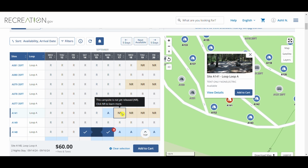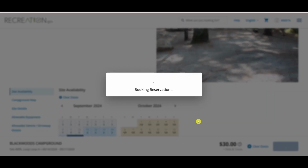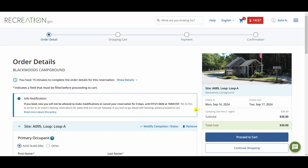These should turn blue when they're released, and then you should be able to select your dates. At that point, you're just going to add to your cart, and you'll want to keep filling this out. Make sure you read everything, and you will finish the payment process to get that reservation.